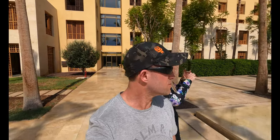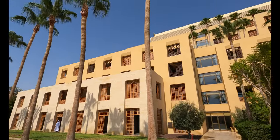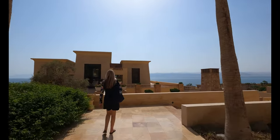We're just heading down to go for a swim in the Dead Sea, and I'll also give you a tour of the resort as we're walking around the joint. There's pool number one. Our room's just up there.